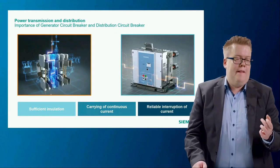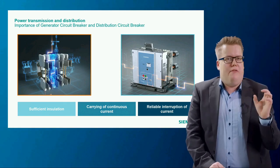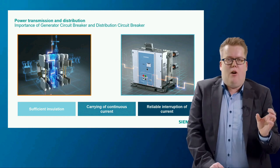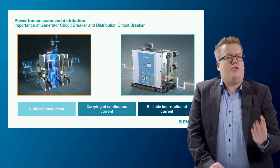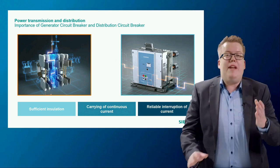Of course, you might know generator circuit breakers are a very specific topic. They are so important and so specific that there are only a few companies who can supply them. You might ask the question, why can't we take a normal distribution circuit breaker in between? Since the generator circuit breaker and the distribution circuit breaker have to fulfill the same needs.